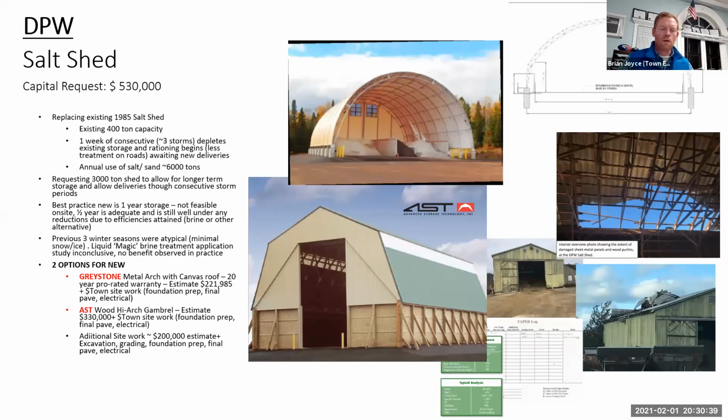Okay, here we go. So salt shed, the capital request is for 530,000. I know the request that was submitted was 500. So in the last week, I've received updated quotes on these two types of buildings.